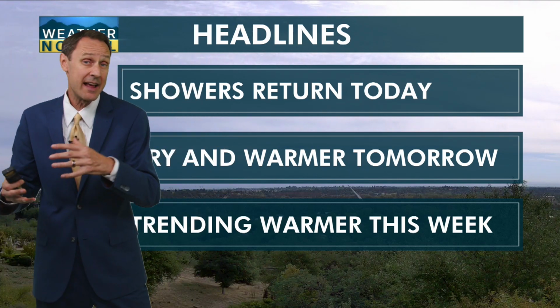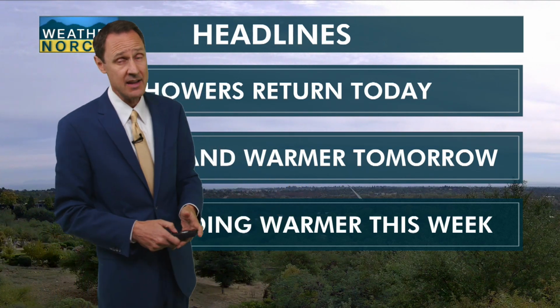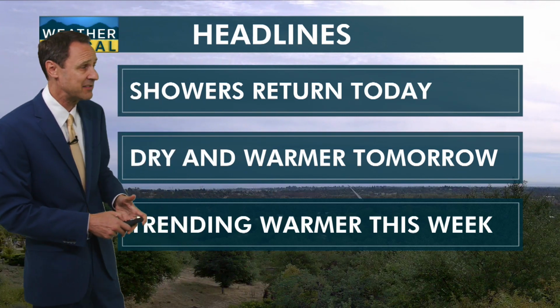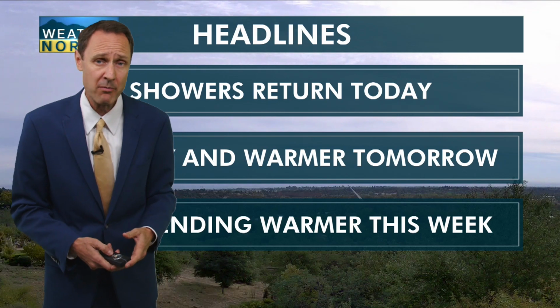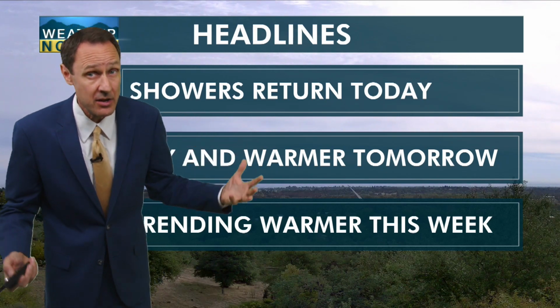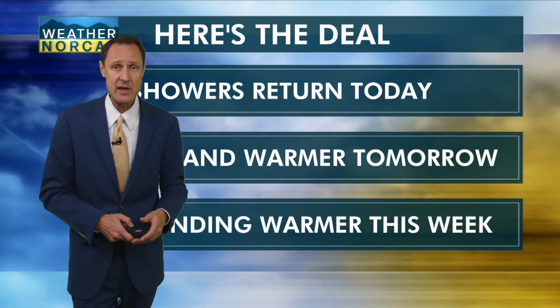But showers return today, especially for the north coast, Siskiyou County. But east of that, boy, I tell you, just not much promise as far as rain is concerned. And then across the board, dry and warmer here for tomorrow. And really, it's trending warmer for most of this week before it cools off again this weekend.